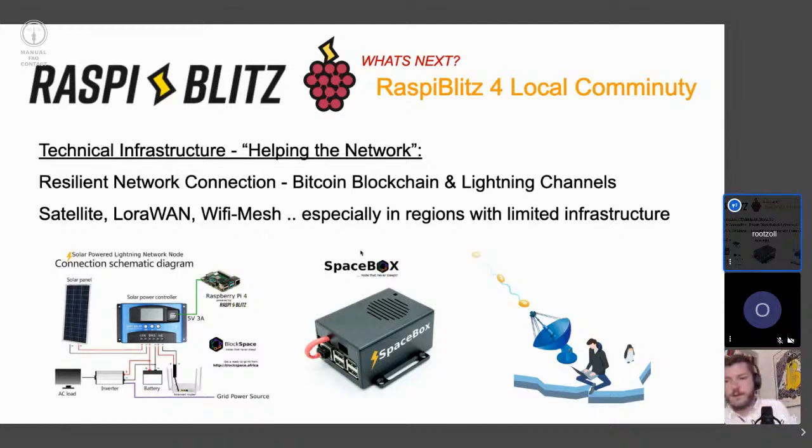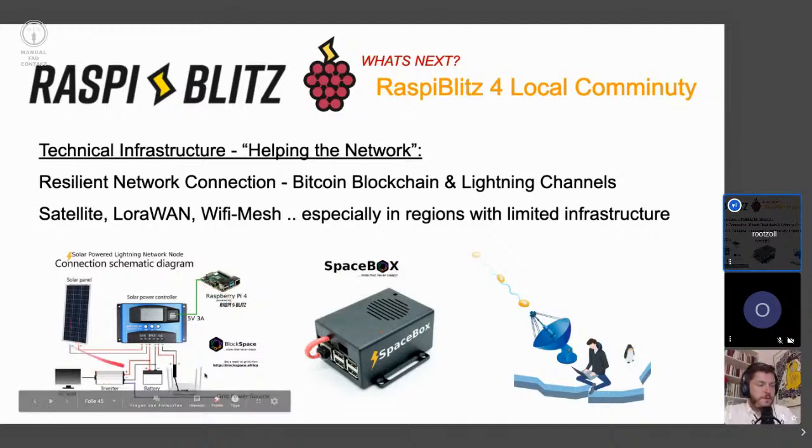I'm very glad to see that there's a project that wants to spread those full nodes in Africa. And for those setups, just to give you a small preview, there are ideas to put them behind solar panels. There are concepts out there that are ready to buy the sets. And in the future, we could even combine it with, for example, satellite or other kinds of Wi-Fi mesh networks. This would really help the technical infrastructure of the network.